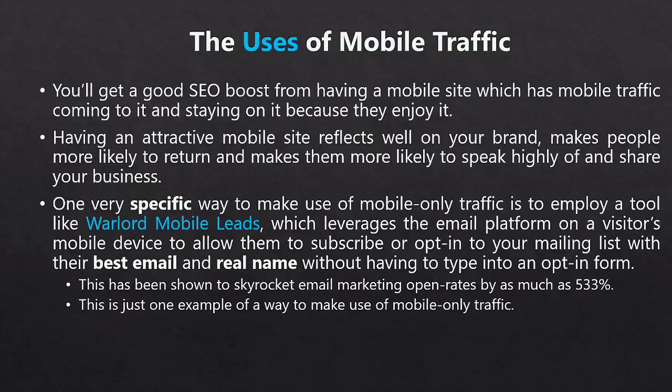Now, email marketing and high-quality list building are not the focus of this particular guide, so we'll stop there. You can always check out our guides on list building and email marketing if you want more details on those. But the point is, if you're going to get mobile traffic, you might as well find a way to specifically leverage it. So, we've covered a lot about mobile marketing today.